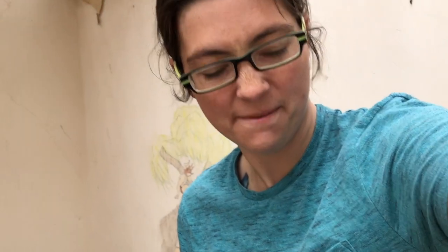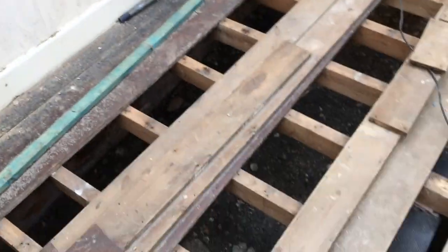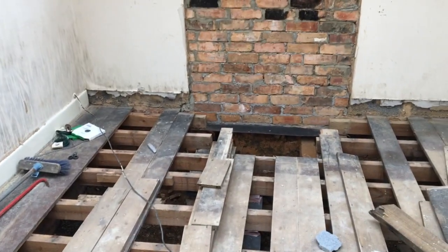Not looking bad, eh? Thought I'd give you a quick tour of what else has been going on so you're keeping on track. In this room, we've lifted up the floorboards just so we can put new damp-proof course down, and we're going to insulate it, keep it all nice and warm.